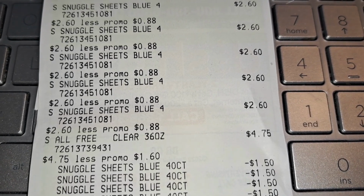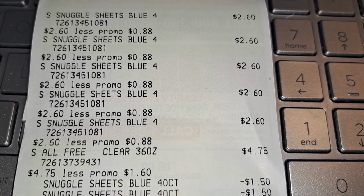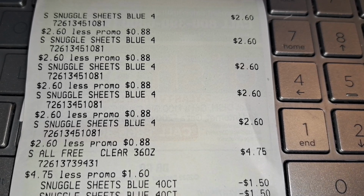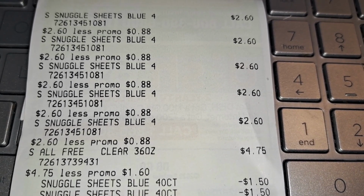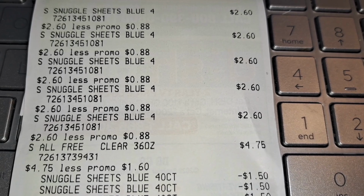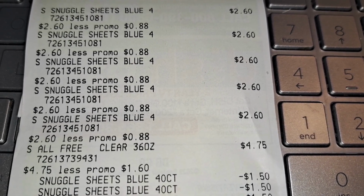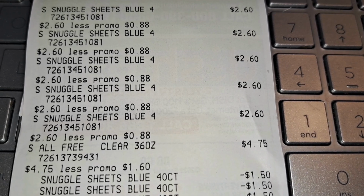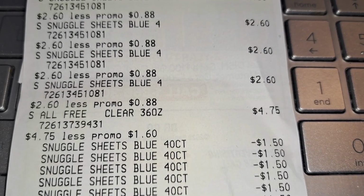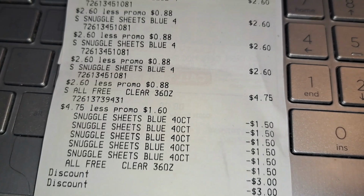Alrighty, here is the receipt. You see we have the 4 Snuggles, and as I made a note in the video, the Snuggle dryer sheets did go up to $2.60. So guys, just make sure you're scanning your products when you're in the store, no matter how far apart or close together you made the purchases, because I just bought some of these Snuggle sheets on Saturday, and they were $2.35 on Saturday, and now here it is Wednesday, and they have gone up 25 cents. So you see the 5 Snuggle dryer sheets, and the same with the All detergent. The All detergent was $4.75, and when I bought it the other day, it was $5.